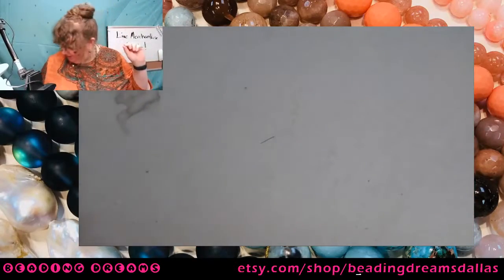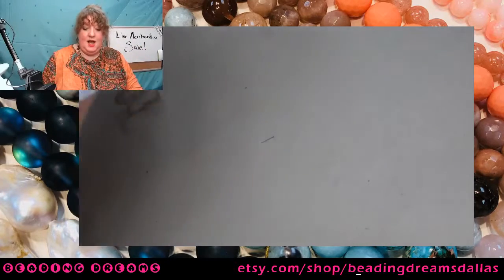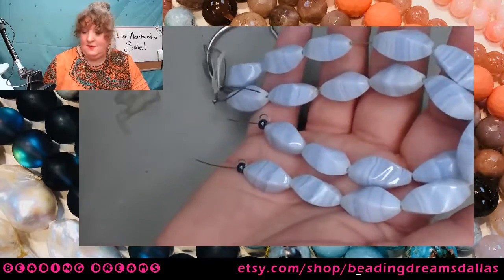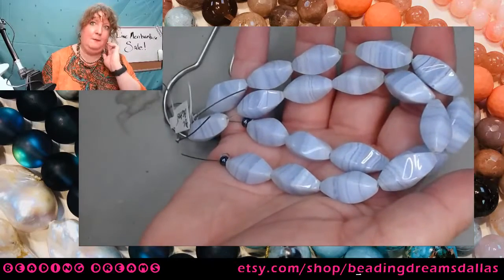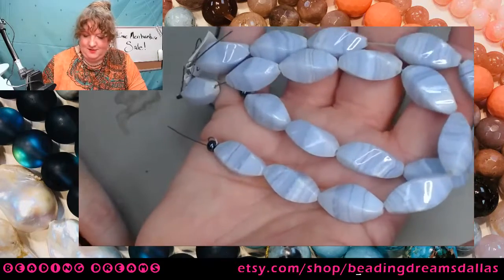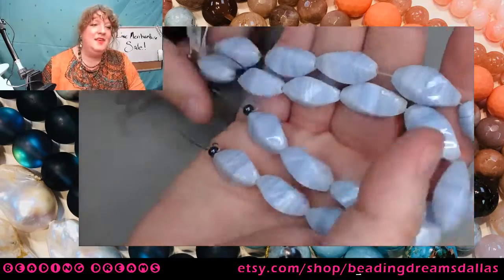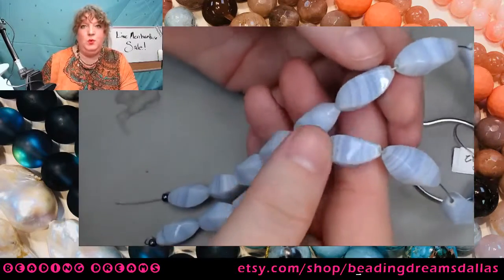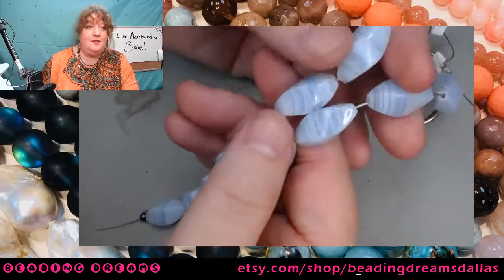Woo-hoo. Woo! All right. And these are a killer deal because this is a vintage cut. You really don't see this cut anymore. We sell these exact beads for about $2 or $3 a bead. These 2 strands, 8-inch strands of blue lace agate, are $10 a strand. So if you like blue lace agate and you like this cool twisty cut, which I definitely do, these are an absolutely killer deal.